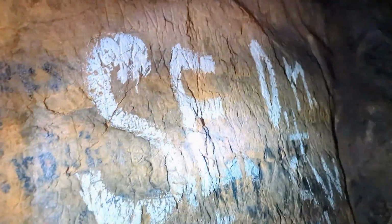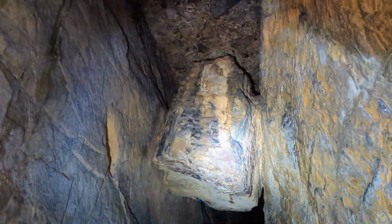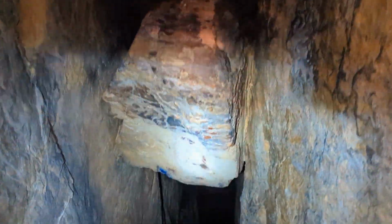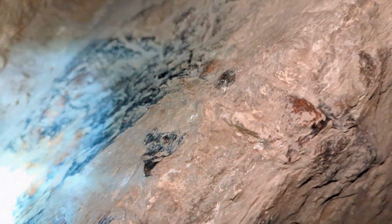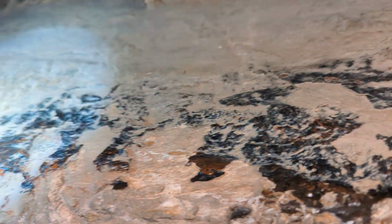Why do they gotta vandalize inside of mountains? Like anyone's going to see it. Now that's a headache maker. Woo! Sketchy. There's an interesting contact point between two different types of rocks. Interesting. Wild.